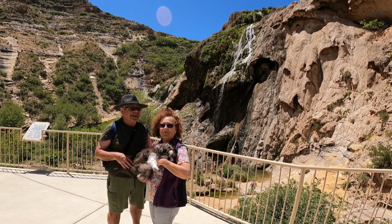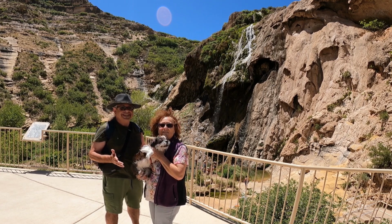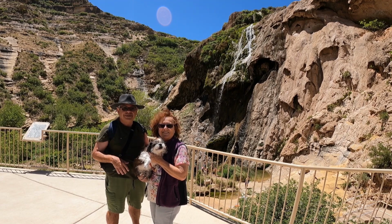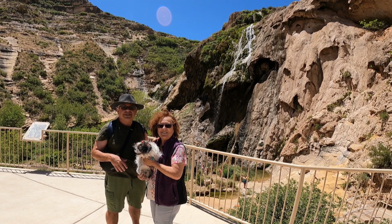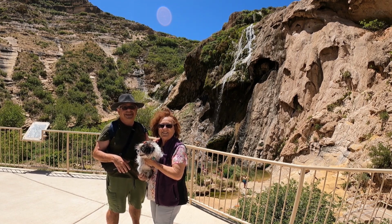One of which we're at right now, a waterfall that we had no idea existed in this area. We're about 40 miles southwest of Carlsbad, and we want to show you around here and a few places around the town in Carlsbad that are really amazing. So come along.